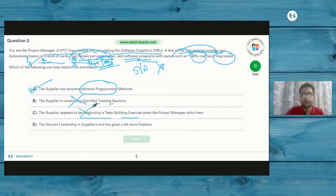Of course not. The servant leadership at the supplier's end has a bit more freedom. That is also not the case out here. In fact, servant leadership, you know it very well, gives you full empowerment, full freedom, makes you go ahead and take charge of the scheme of things and come out with the goods. So why will they give more freedom? It's also not given in the question that you had less freedom whatsoever. So you have the empowerment, you are empowered to take the calls at your end.